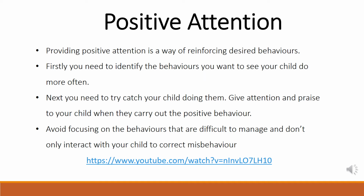Give attention and praise to your child when they carry out the positive behavior. For example, "John, I noticed that you were playing nicely with your sisters. I like to see that. Good job, buddy." Kids thrive on praise, and so we shouldn't only be interacting with them to correct misbehavior.